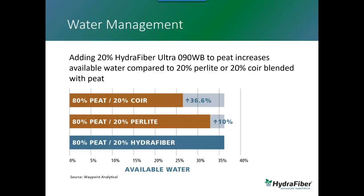But the difference between total water holding capacity and available water is that available water just means what is easily accessible to the plant roots. And so even though coir does hold a lot of water, it holds it tighter, and so the freely available water is not as readily accessible to the plants as it is with HydraFiber.